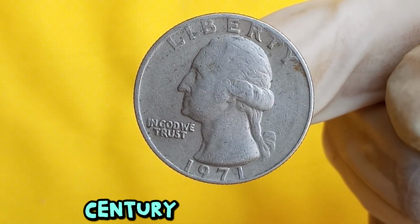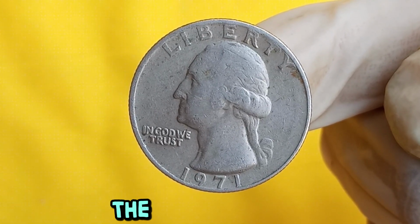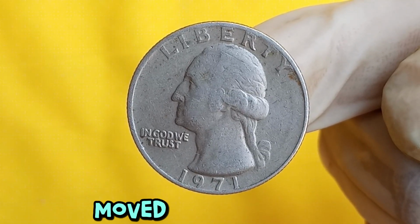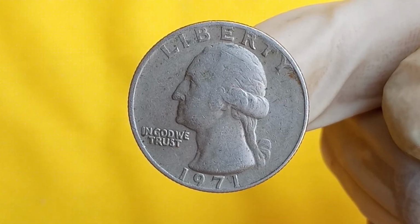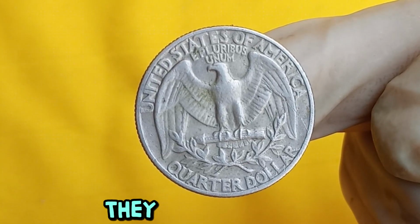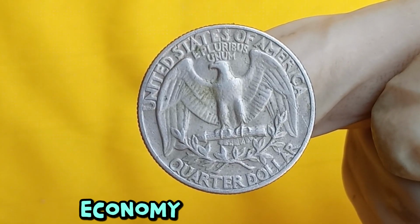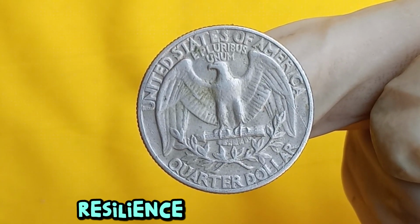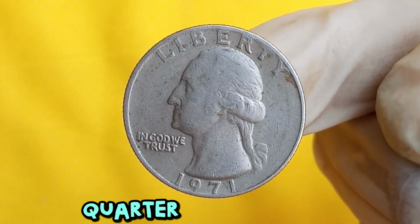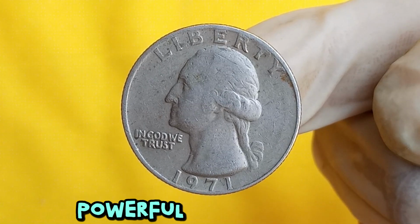By 1941, the United States was standing on the edge of a major historical moment as the world moved deeper into World War II. Coins produced during this time represent more than money. They represent a nation's story, its economy, its struggles, and its resilience. When collectors hold a 1941 Liberty Quarter today, they are holding a piece of that powerful moment in history.